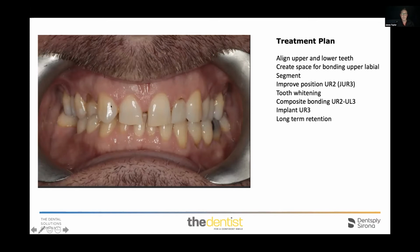And I'm also going to modify the position of this upper right 2, upper right 3 to make it look more like a lateral. I'm going to whiten him. Again, I'll bond the upper labial segment. I'm going to put an implant in this area here where the upper right 3 is, and then I'm going to do long-term retention. So all that is going to be planned, and I'm going to plan it all through my digital workflow.